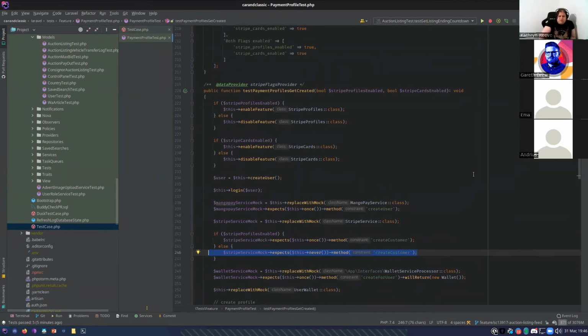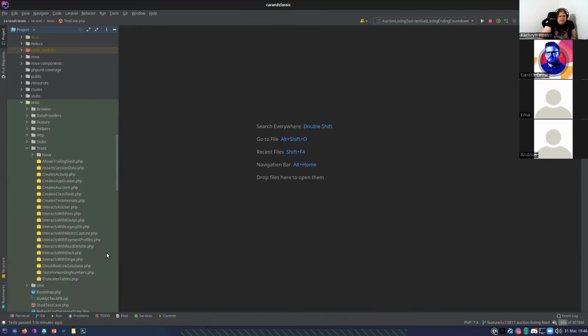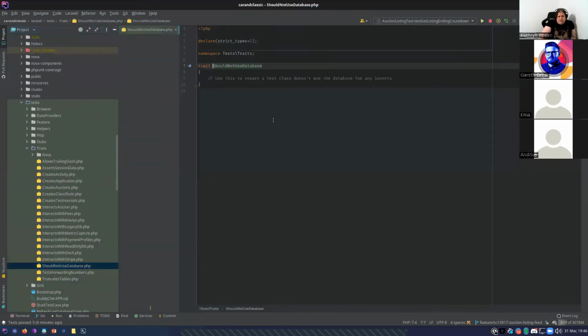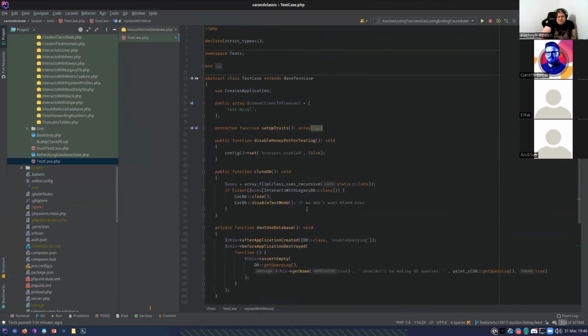So all of these are bits and pieces, just various different ways. We also use a few traits for our common access. We have one here for Laravel, which is should not use database, in our base test case. After the application is created, we enable the query log to track queries which are run. Then before the application is destroyed, we get the queries that have been run since the application was created. We say this query log, which is an array of queries, should be empty, and if it's not, we fail the test.